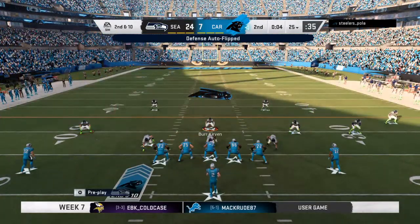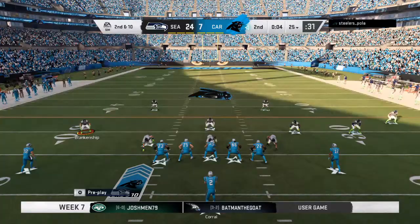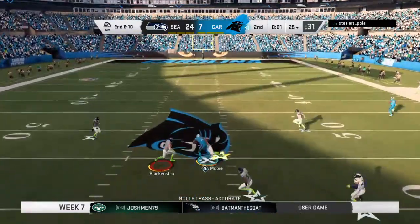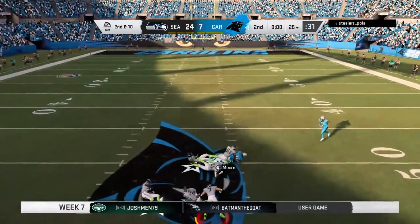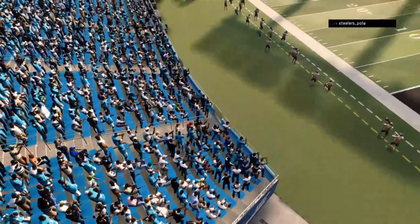Will they just let it all out? Who knows? I'd love to be a fly on the wall for this one, though. Hurry up now. They'll throw now on the final play. Going back to Moore. This time he's got him complete. And he's brought down after a very nice gain.